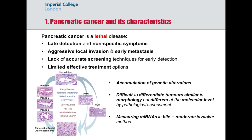Pancreatic cancer also accumulates genetic alterations, and it's difficult for a pathologist to differentiate tumors that are similar in morphology but different at the molecular level. Therefore, microRNAs in bile are becoming important.